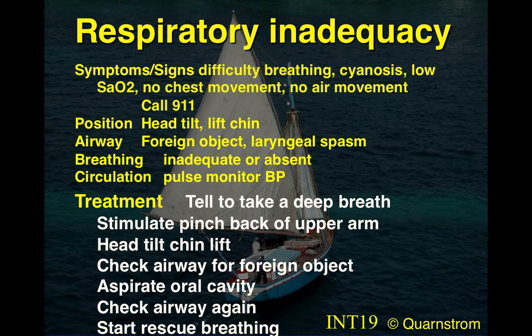You break out the ammonia inhalants and crush it under their nose. Well, I'll tell you about that. Ammonia is a very caustic chemical. It's very hard on lung tissues. I don't think we ought to have it in our emergency kit. I think it's a bad drug.